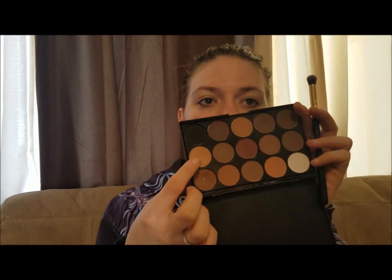Just take a fluffy brush here, and then we're just going to go in with the lightest shade, and we'll probably go in with this warmer one here. Okay, I forgot I don't have anything. I'm going to take the Hard Candy Glamouflage concealer in Ivory. I don't mind this, but it is very yellow, so that might even be way too much. And it's kind of oily. I don't know if it's separated.